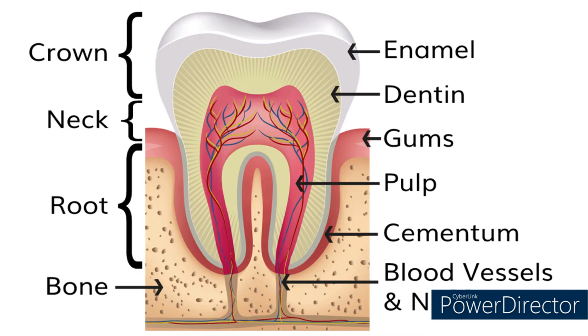Dentin. It lies below the enamel. It is yellowish and softer than the enamel. It surrounds the nerves in the tooth. When exposed, it is sensitive to heat or cold.